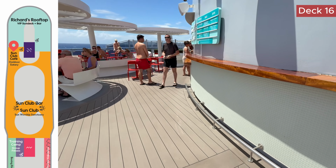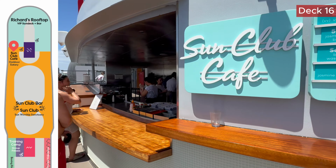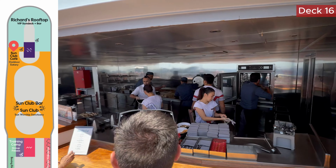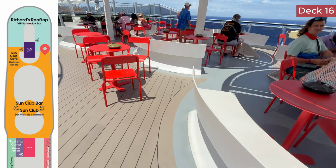Yes. Now, as we move outside of Richard's Rooftop on the port side of the ship, that's where we're going to find the Sun Club Cafe. This venue is open for lunch hours during your cruise, and you're going to find a bunch of small bites like bao buns and hummus dips and that sort of thing there. On the starboard, just opposite of that cafe, is the smoking area on the ship for those that need to do that.